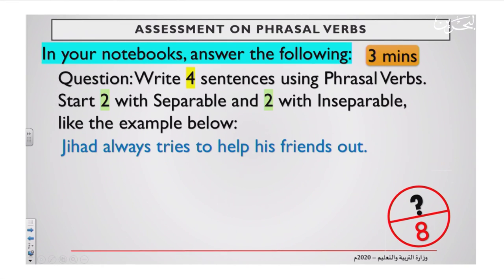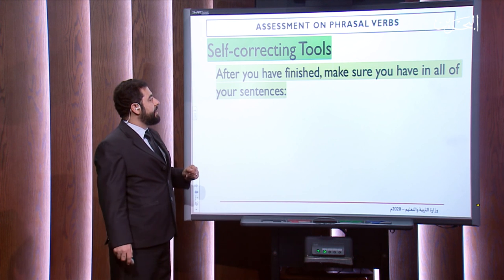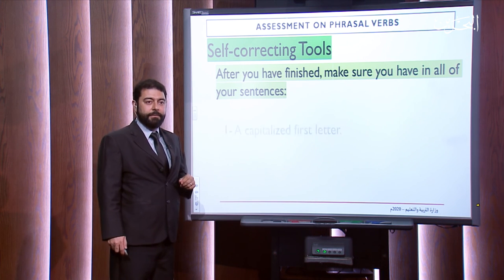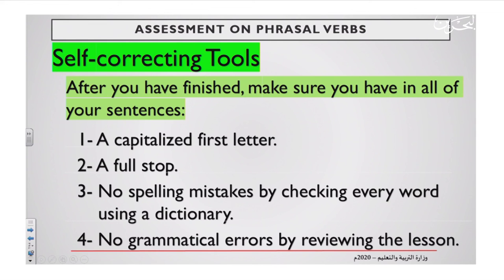All right, let's go and check the answers. But before you do that, you have to use the self-correcting tools. After you have finished, make sure you have in all of your sentences the following. Number 1, a capitalized first letter. Number 2, a full stop. Number 3, no spelling mistakes by checking every word using a dictionary. Number 4, no grammatical errors by reviewing the lesson.